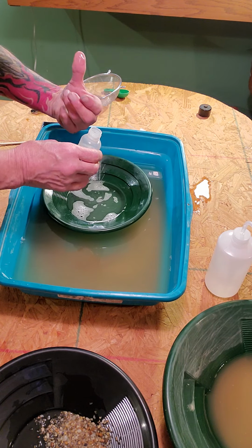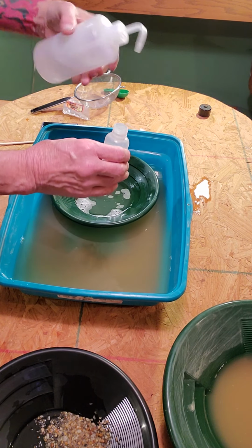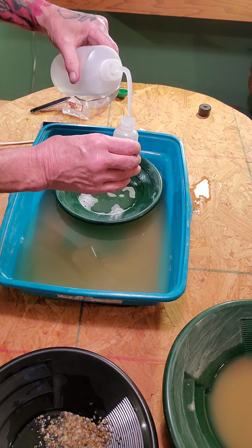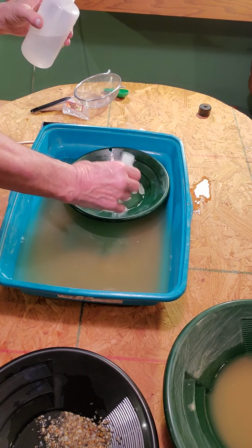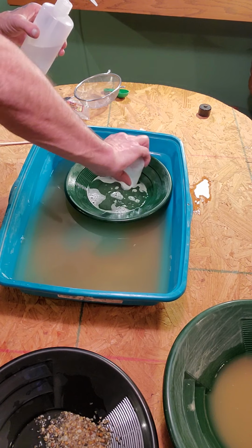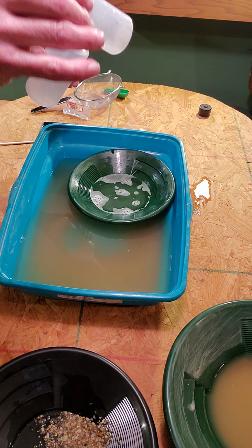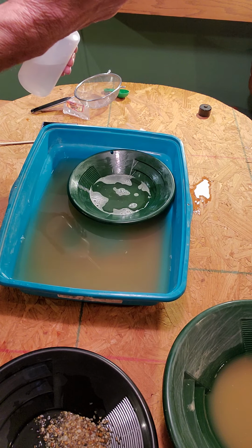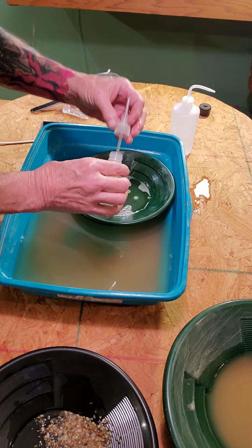Looks pretty good. None on the finger. We'll take our tattoo bottle, squirt around in there, make sure we got everything. Alright, let's see, that looks pretty clean. Nothing up around the top. Alright, looks like we're good to go on that one.